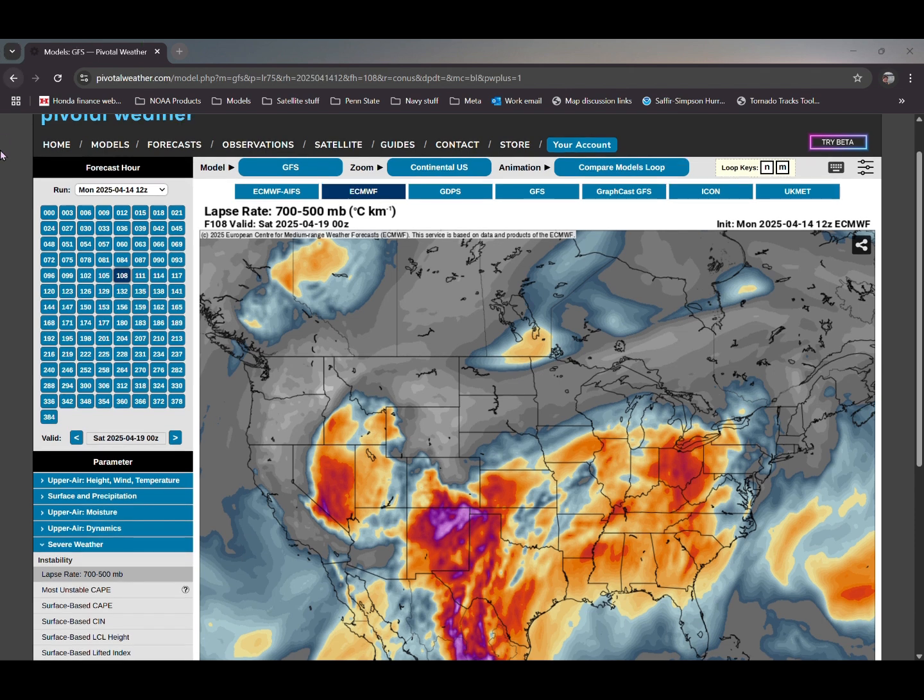In association with those relatively strong CAPE levels is also the lapse rates at the mid layer. And so the 8 Celsius per kilometer is essentially showing how fast the atmosphere cools per kilometer. And so the higher the lapse rate, the stronger the updrafts will be associated with that CAPE.